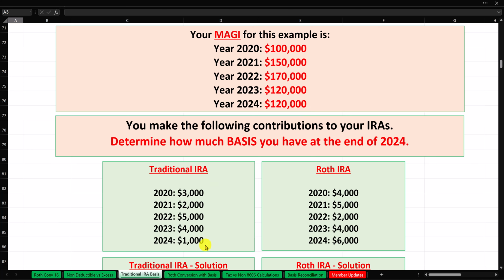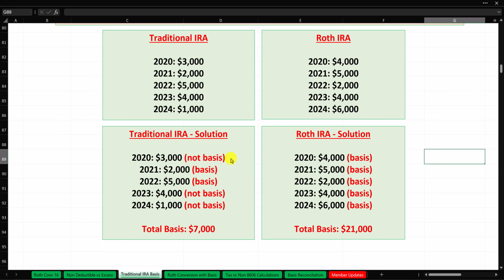deductible. That was deducted in full. No tax was paid on it. It is not after tax. Therefore, it is not basis. Over here, always basis. So here is our solution to the traditional IRA. The first year was no basis. Second year, basis, basis, no basis right here in the last year.